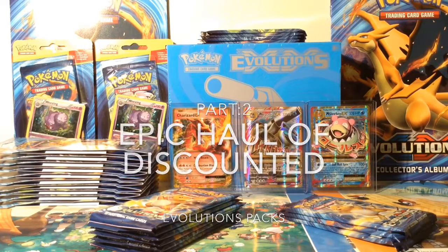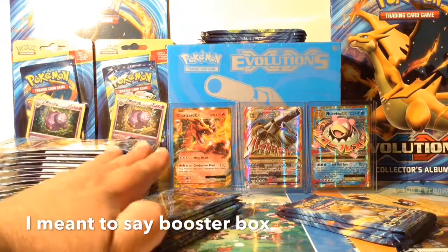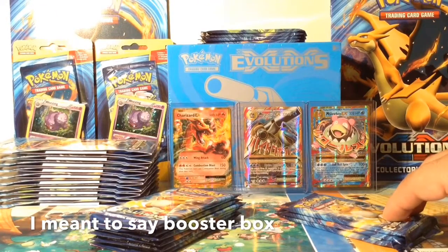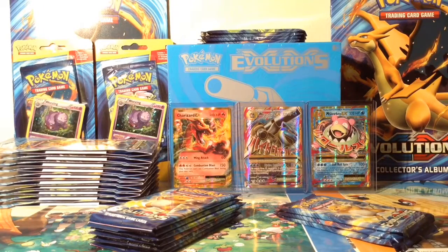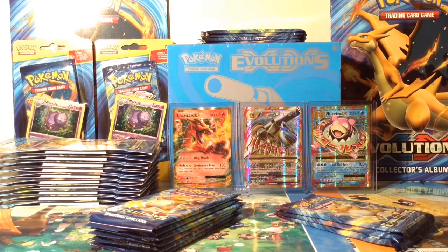Now today is part two of my epic opening of all the discounted product I picked up during the Thanksgiving weekend. So today I'm going to open up 13 packs. Six that I picked up in a local comic shop from a booster pack. Three that I picked up in San Francisco from another booster pack. And today I went to a new comic shop that just opened up and I picked up four more packs, you know, support the local comic shops, why not? So let's get to it.